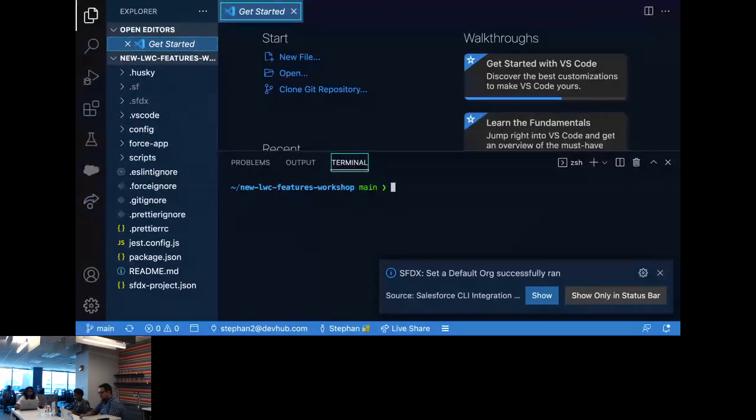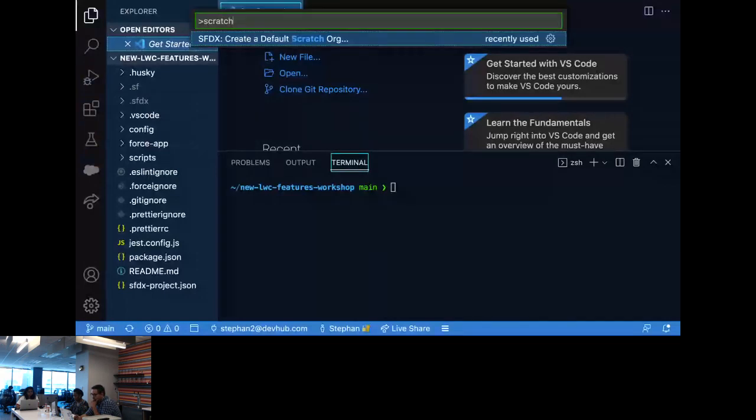Great. Okay, we'll then go ahead and create a scratch org. We'll open up the command palette again with Command-Shift-P, and then we can click on Create a Default Scratch Org. That will generate a scratch org based off of this Salesforce DX project that we have cloned.